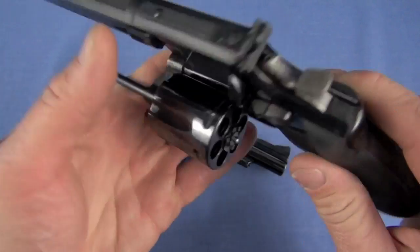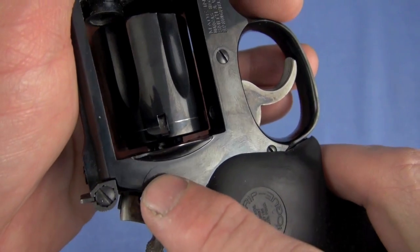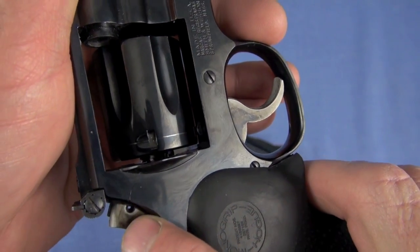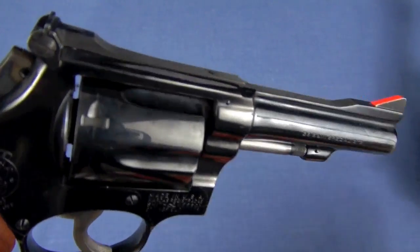And then I never take the side plate off. There's really no reason to unless you're doing a trigger job. And then you always run the risk of damaging the side plate. And if you're looking for a used one, always look at the side plate and see if it's nicked. You might even take the grips off and see if someone has tweaked with it and done something that you don't want done.